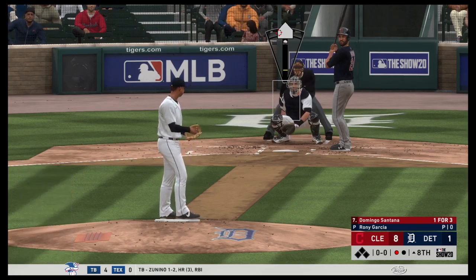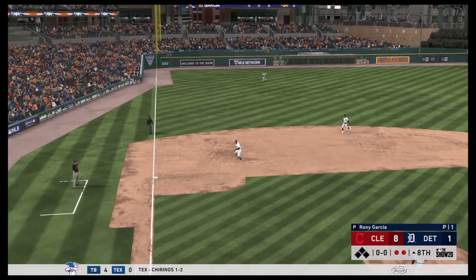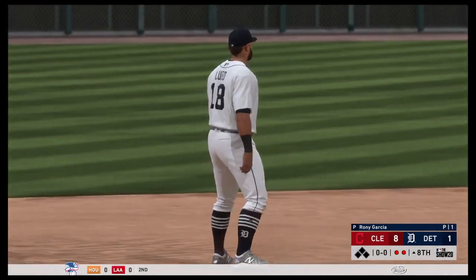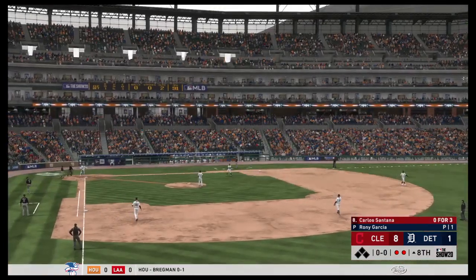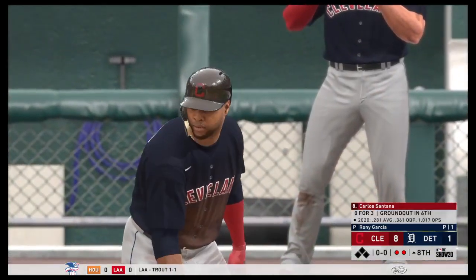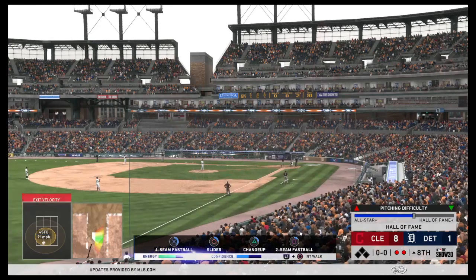First pitch of the at-bat. Oh, look out. Hot shot to third, and there are 2 away. Now batting, the first baseman, Carlos Santana. So now Carlos Santana. He reached on an error and later scored his last time up.